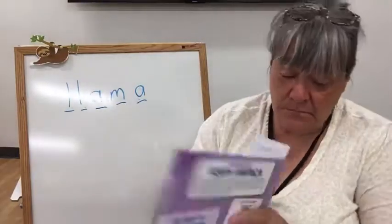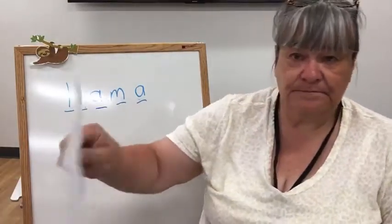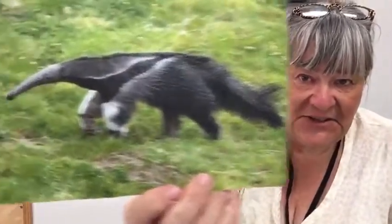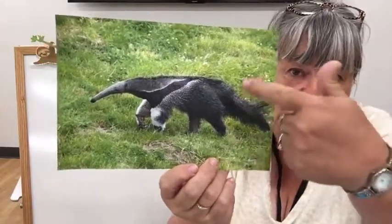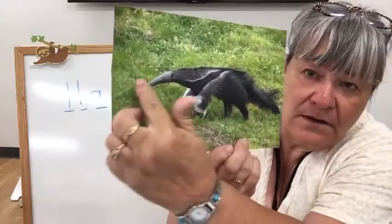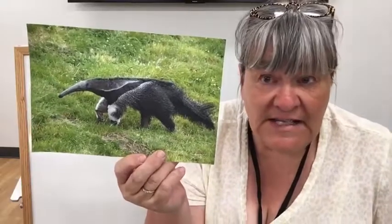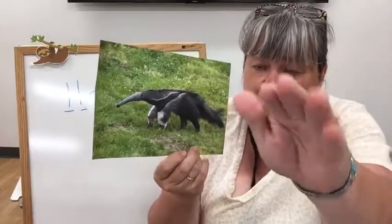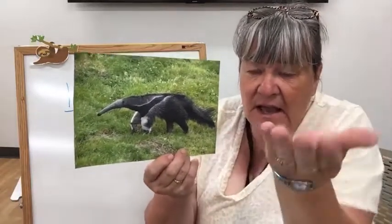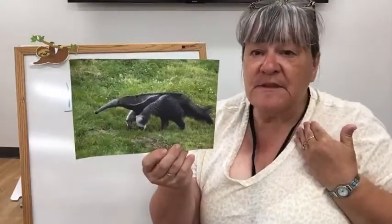Now, the two animals I don't have anything for us to do with today are the anteater. He is so fun. It's been so much fun to learn things about the anteater. Look at his big, long nose. Anteaters do not have teeth. How do they eat the ants? Their long tongue comes out. It's kind of a sticky tongue, and it grabs up all those ants and swallows them up. He just slurps up the ants.